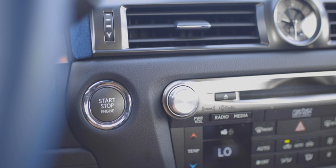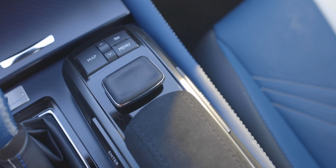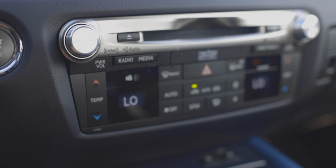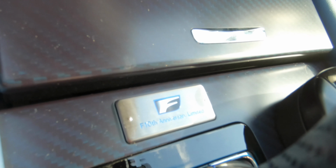The whole design is driver focused to feel like a cockpit, like most sports cars should. You get a nice mix of materials, but they're all really high quality. You get an array of buttons and gadgets. The seats in the front are heated and cooled. Thumbs up for ventilated seats here in Texas. And of course, if you get the 10th anniversary, you get a little 10th anniversary badge right down here by the shift knob.